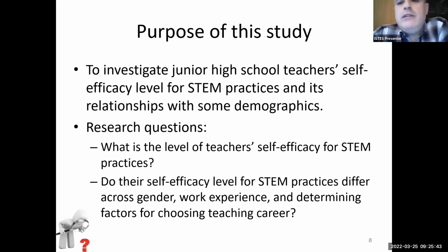With this in mind, we aim to investigate junior high school teachers' self-efficacy levels and its relationships with some demographics. In order to fulfill this purpose, we formed the following questions. What is the level of teachers' self-efficacy for STEM practices? And do their self-efficacy levels for STEM practices differ across gender, work experience, and determining factors for choosing teacher career?